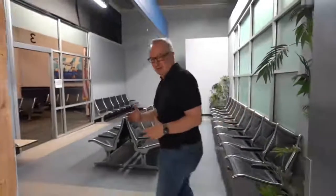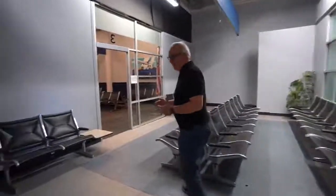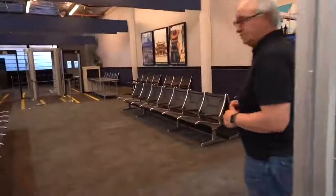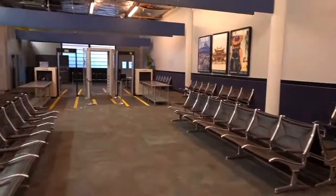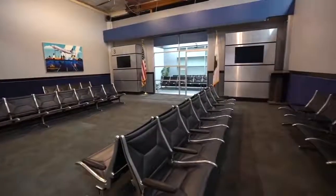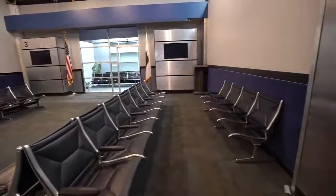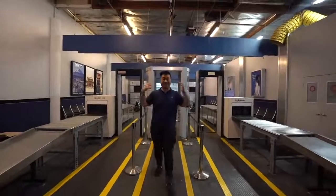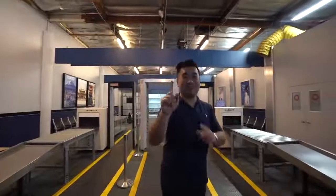Welcome to our terminal. This is Air Hollywood terminal. It's one of a kind. It has total control. You can do whatever you want to do right here. Take a look. Oh my God, this is indeed an airport terminal. Wow. This is the only airport where I can come through security check in a breeze. Now I'm gonna board my flight.